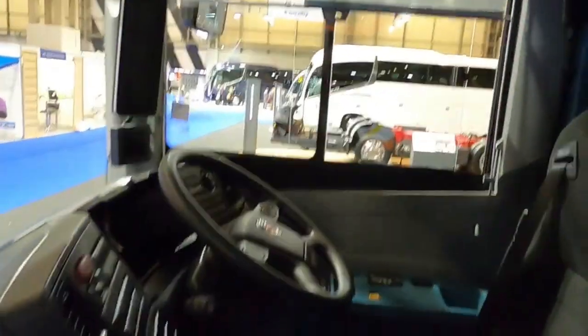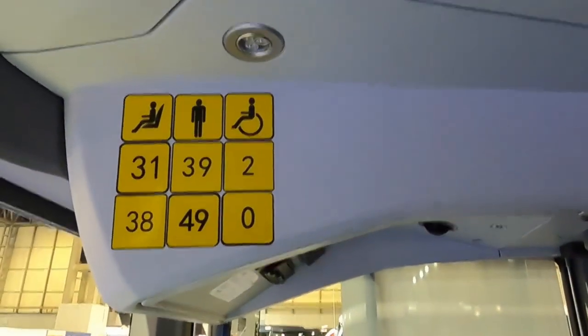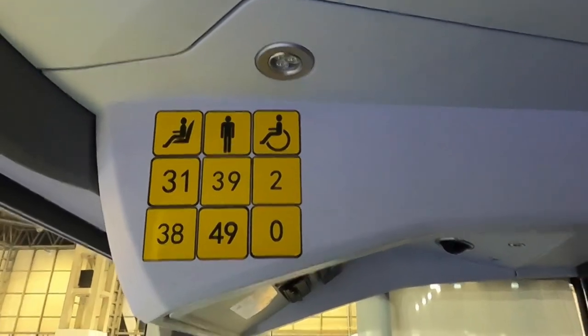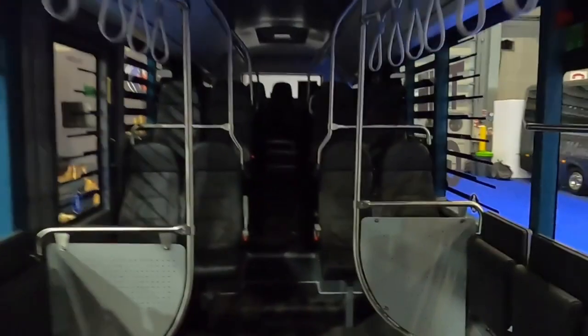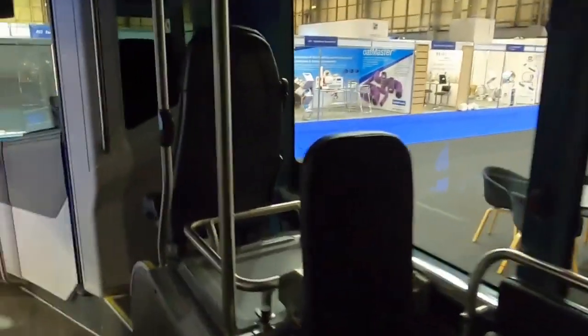Vehicle has a Higer body. It's got 38 seated, or 31 with two wheelchairs. You can't see the interior very well because everyone's gone home from the Scania stand now. There will be a full test drive of this vehicle in the coming weeks, in the magazine and for our YouTube channel.